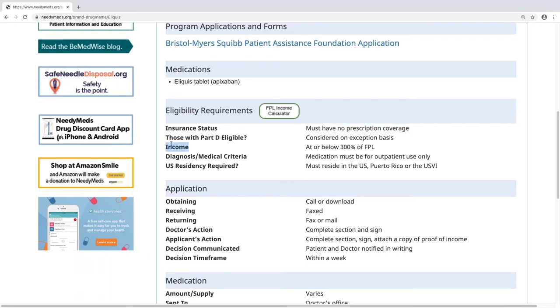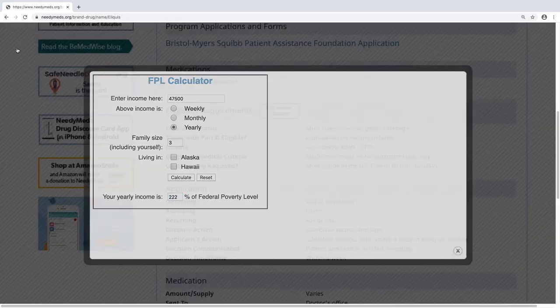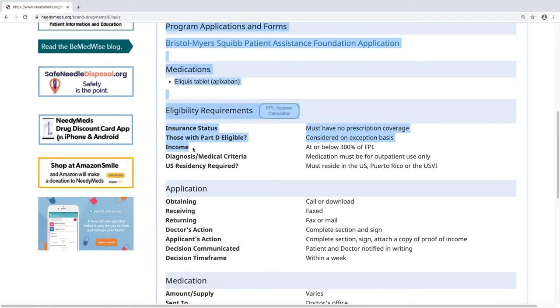Let's talk about income. Now, income is often based on a certain multiple of the federal poverty guidelines. And because that's so common, we put a handy federal poverty guidelines income calculator right here. So let me show you how easy it is to work. Let's say we have an individual, and you can see I use this example often, that makes $47,500 a year. You'll notice I only typed in the numbers. Don't type in periods, commas, or dollar signs. Again, this is this individual's yearly salary, and let's say he's supporting a family of three. That's all the information you would need. You simply hit calculate, and the results indicate that this individual's yearly income is 222% of the federal poverty level guidelines. When we return to the eligibility requirements section, you can see that the individual clearly qualifies, which is great.